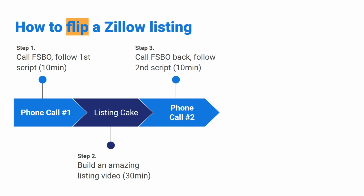Then in step 3, we're going to call the FizzBo back and we're going to follow the second script. And again, even the extreme introverts watching this video are going to love this script. I'm going to actually role play for you here in just a few minutes. So follow the second script. It'll take about 10 minutes. This is phone call number 2.